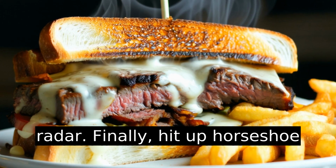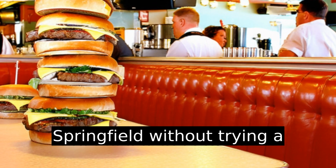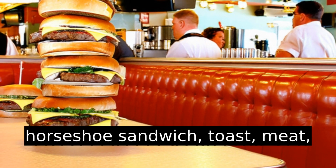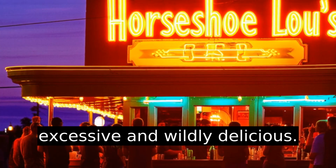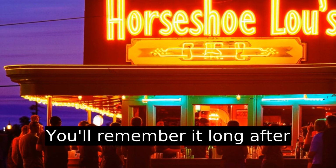Finally, hit up Horseshoe Lou's. You can't leave Springfield without trying a horseshoe sandwich: toast, meat, fries, and cheese. It's wildly excessive and wildly delicious. You'll remember it long after your trip is over.